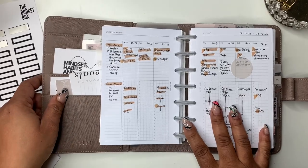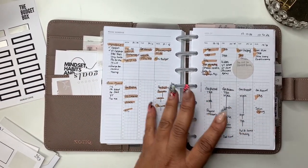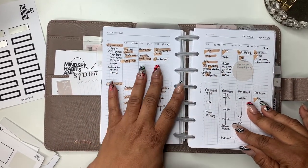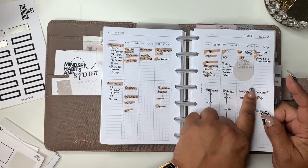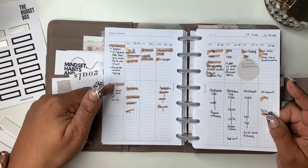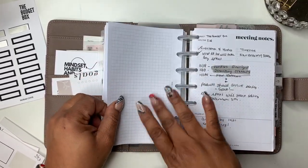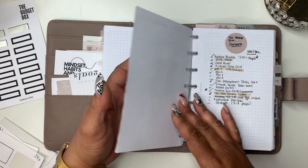So I had to order more. You only get 8 weeks, which I found surprising because I'm running out of them really soon. But I use these weekly timed inserts from Cloth and Paper to also plan my business. And then I have room over here, and as you can see, I have the graph here. I don't even worry about that. I had a meeting with myself, stuck it in here.